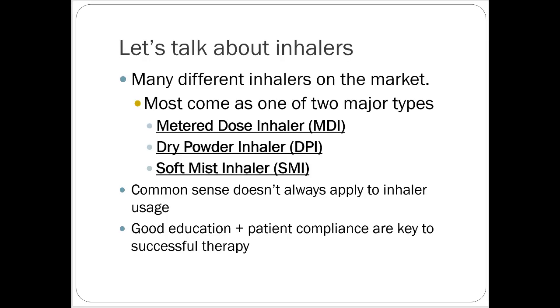Okay, so let's get to inhalers. There's three major types of inhalers. I say two types on here because soft mist and metered dose are technically kind of in the same family. Dry powder is a different one. So there are two major types, but the soft mist inhalers are kind of a newer form.